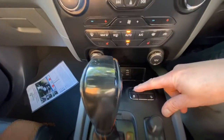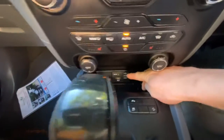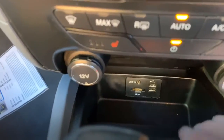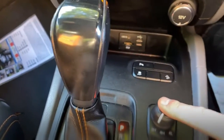Down here, you've got your parking sensors, hill descent, stability control, and then if you look further down here, you can zoom in. There you go. Focus on that. You've got 2 USBs, your SD card slots, and your auxiliary in. You've also got your switchable 4-wheel drive as well.